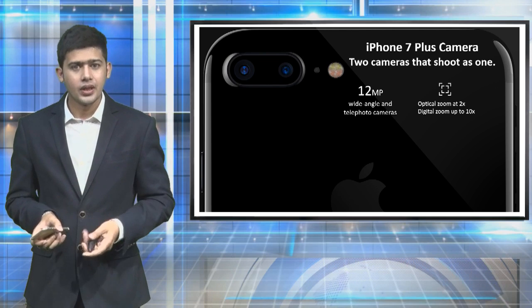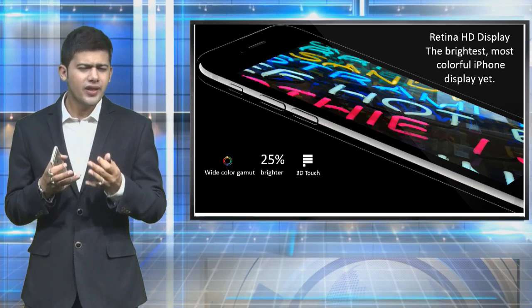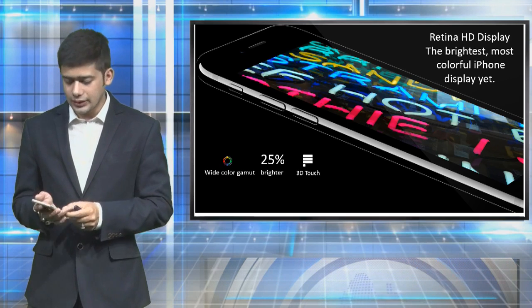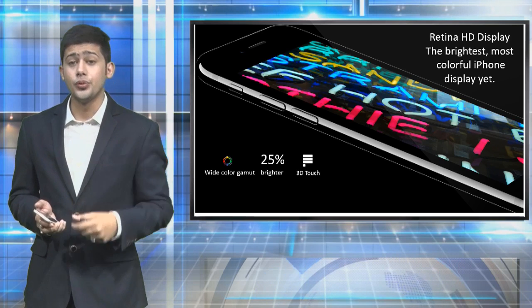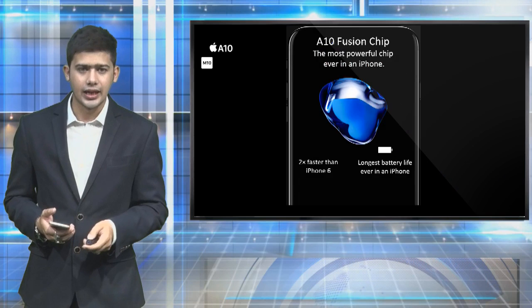iPhone 6s. Moving forward, again, the keyword is Retina HD display. Now, close to reality. What they've done is that they've tried to make it the brightest and the most colorful iPhone display yet. So if you compare with the iPhone 6s, yes, there is a difference in the display in terms of this new Retina HD display, which according to Apple is 25% brighter and of course has 3D touch.